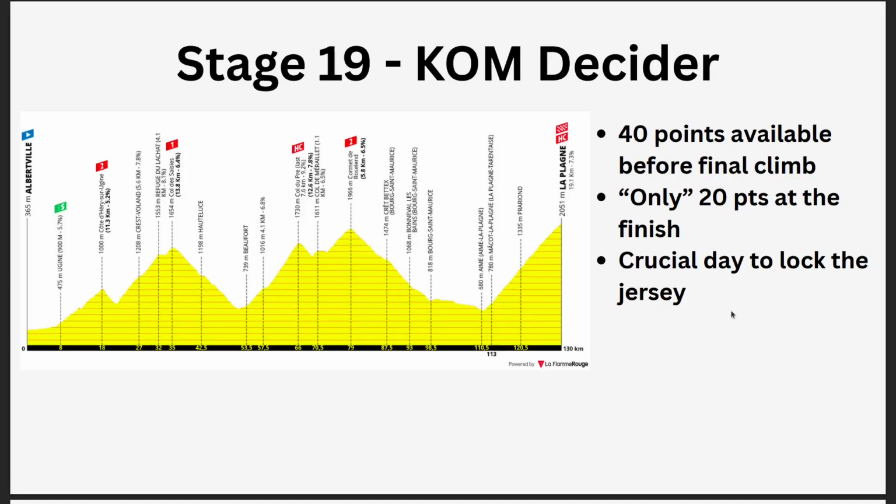Stage 19 is the final mountain stage. It is a KOM decider, once again favoring the breakaway, 40 points before the final climb to La Plagne, only 20 points for the GC riders in La Plagne, so this is a crucial day. You get in a breakaway. The point is to get first to the Col du Pré, another all category climb. There are 20 points there.